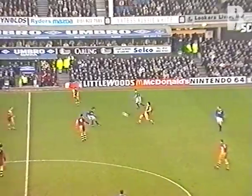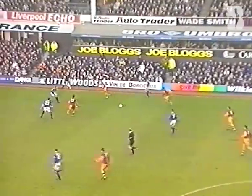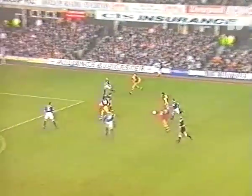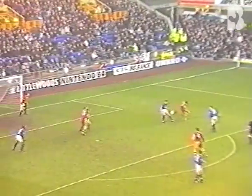O'Brien calmly sideways to Lieberd. Richard Lieberd now gets it back off Steiner. Lieberd. Waddle picks it up, goes wide. Immediately two blue shirts around him. Waddle still gets a cross in. Stallard.